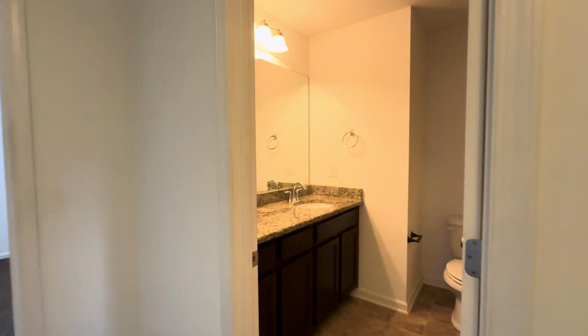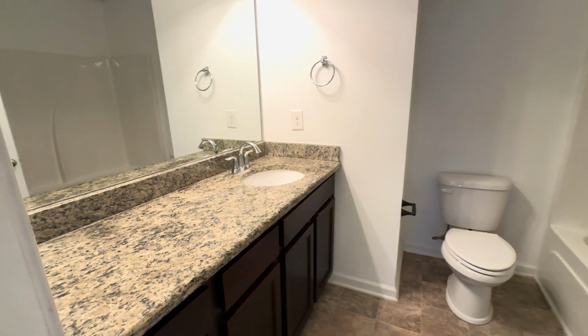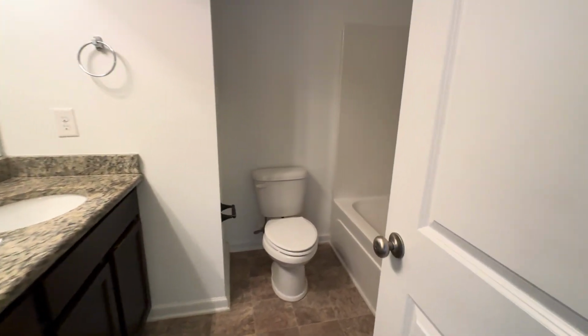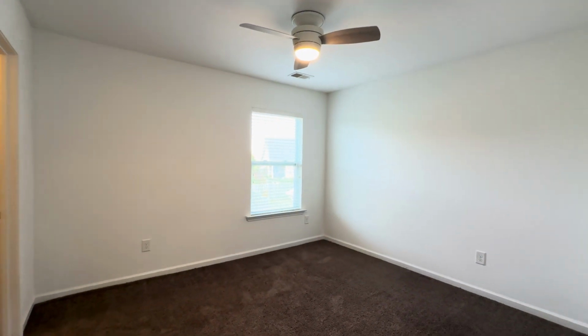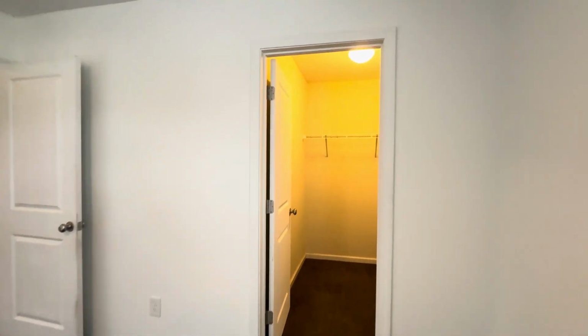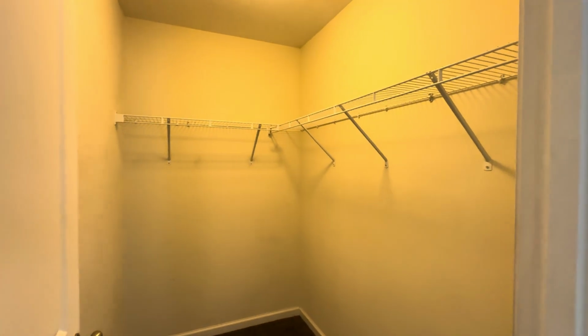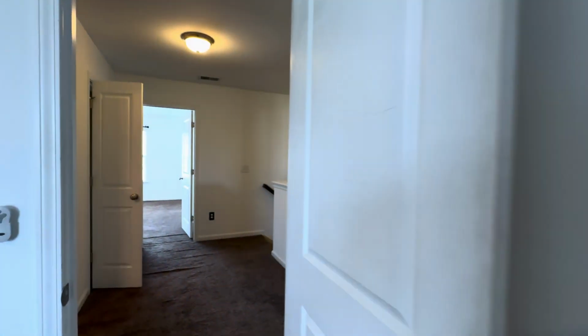Here is the hall bathroom that those two share. So again, granite countertops, large vanity, and a single sink in here, as well as a shower and tub. Pretty standard. This is secondary bedroom number 2, or 3 of the total. Got a ceiling fan in here. I believe this one and the one in the primary are also remote operated. So again, nice size walk-in.